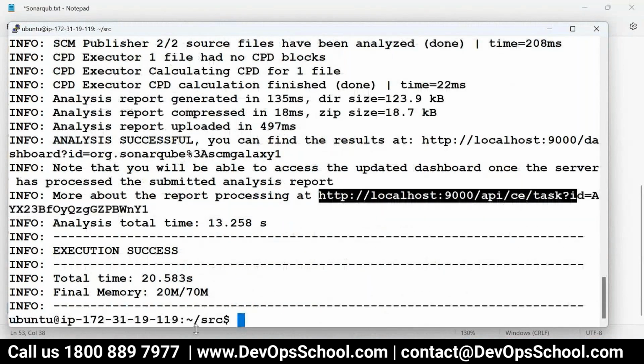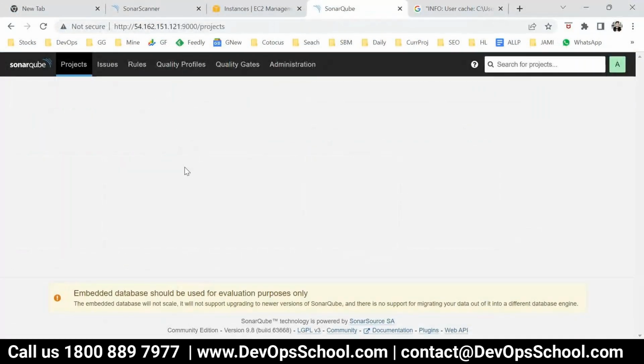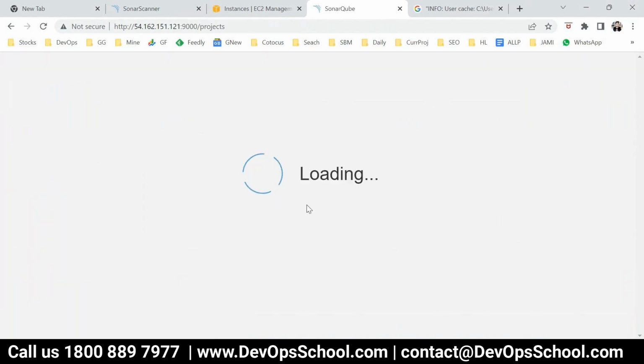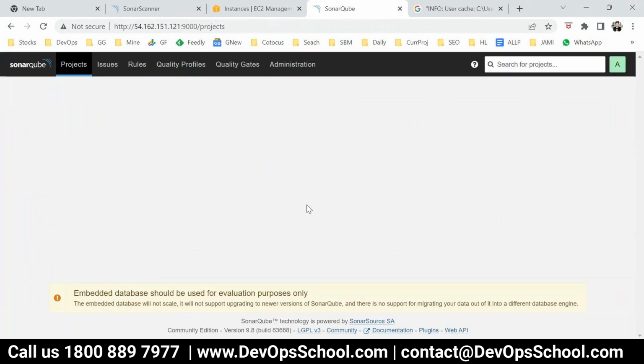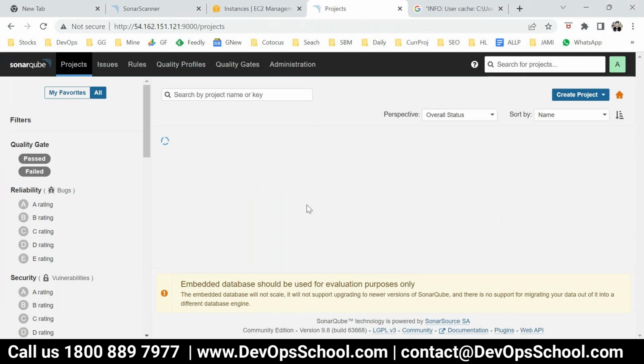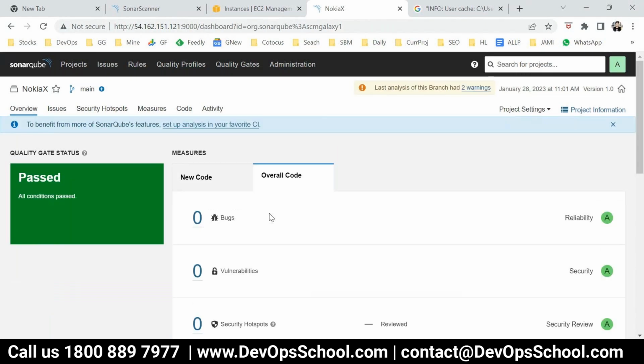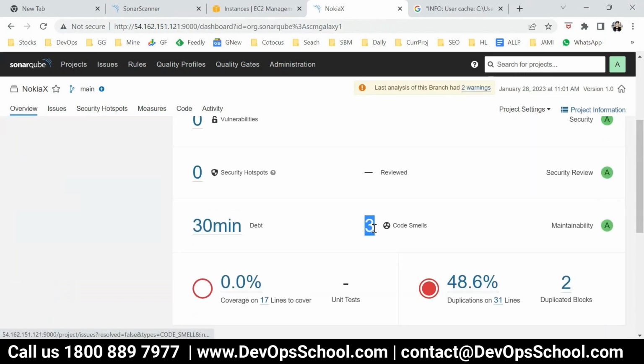Now I can go to Sonarqube, refresh, and here you see the same source code I ran. It was Nokia X. Okay, so my project name is Nokia X, the one which I cloned. So I want to know how many bugs you have. 0 bugs, security issues 0, hotspots also 0, code smells you have a. No, I think it's not refreshed. Just a second. It should be 4 code smells as I recollected. Let me check. Okay, 3 code smells. So code smell means it's a maintainability issue.